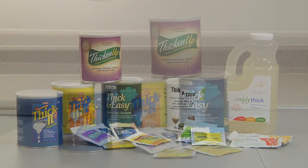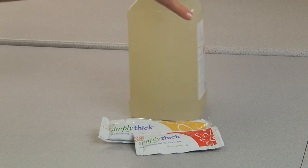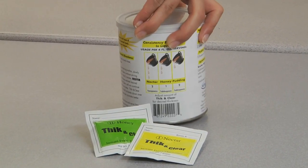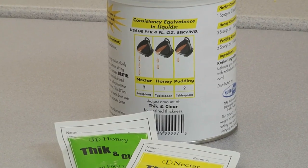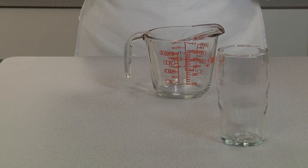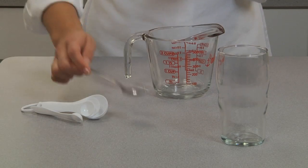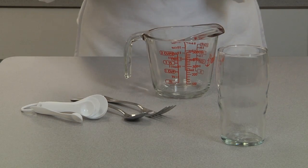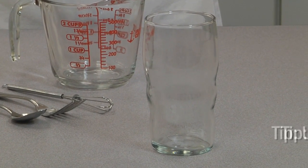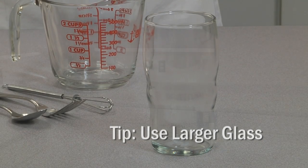Options to thicken liquids include modified food starch powders, gum powders, and liquid gums. Be sure to carefully follow the manufacturer's instructions for mixing. Each thickener can be slightly different to prepare, and following the specific package's direction is important to get the consistency you need. Standard kitchen items are needed to prepare thickened liquids: a liquid measure, measuring spoons, a glass and a spoon, fork or small whip for stirring are typically used. One preparation tip is to use a glass that is slightly bigger than the amount of liquid you are going to prepare to allow for easy mixing and stirring.